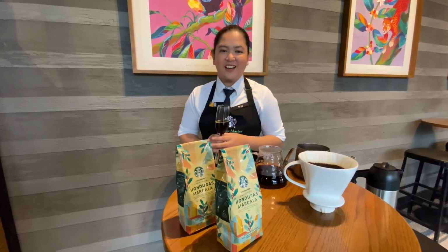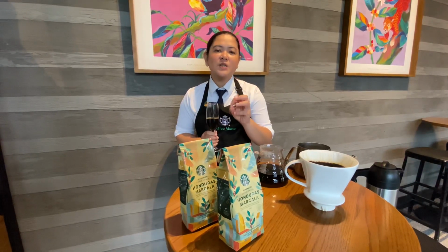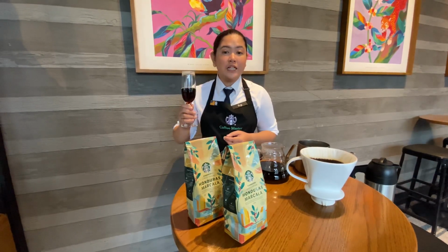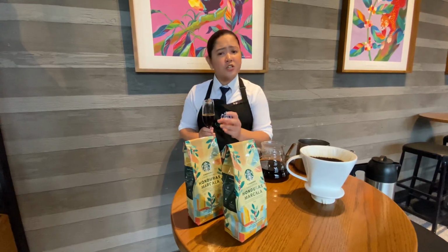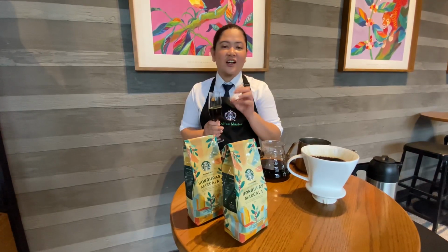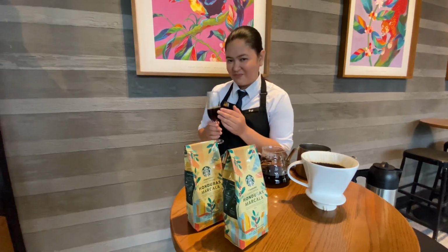This coffee really showcases the notes of orange blossom and roasted macadamia nuts. It is really perfect for the people who want an approachable cup of coffee but still experience the characteristics of the said coffee.